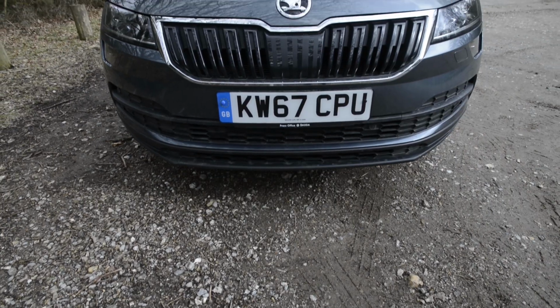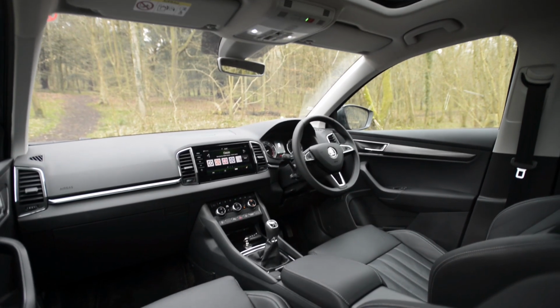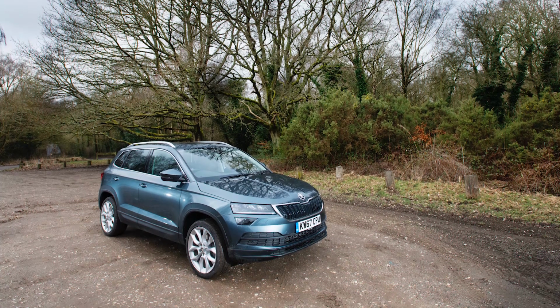The much-missed Yeti was always going to prove a hard act to follow for Skoda, but the early indications suggest that Karoq is a more than adequate replacement.